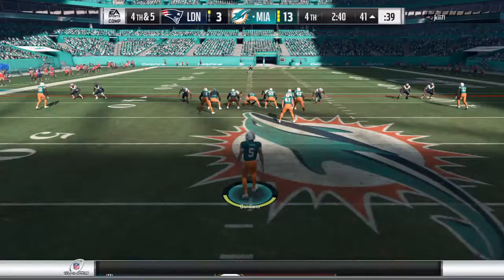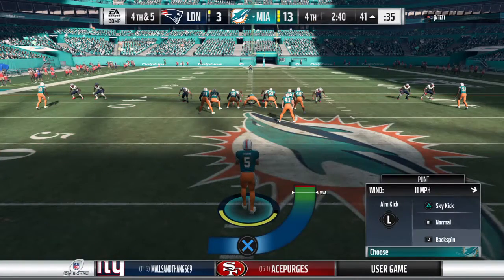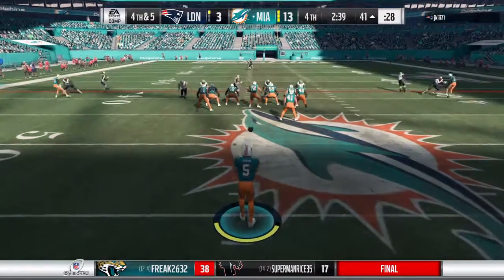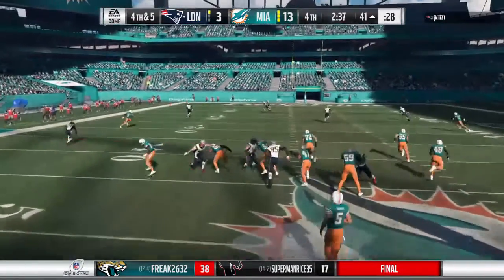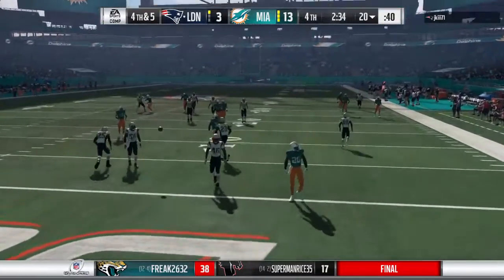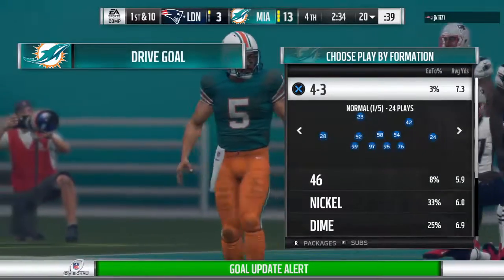The Dolphins will send out the punter now as he'll come on to kick this one away. And not what he was hoping for there, as this will hit in the end zone for a touchback.